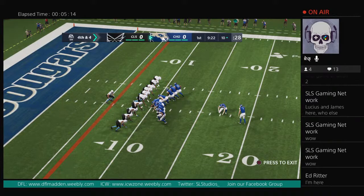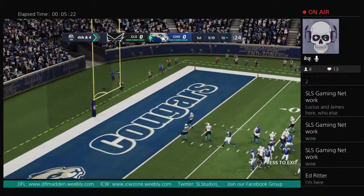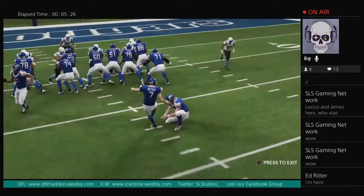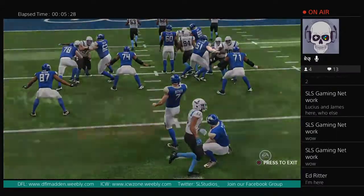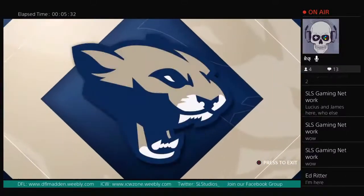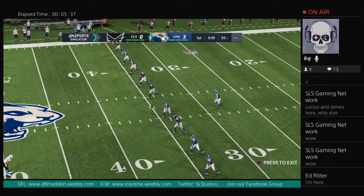Now Harrison Butker for the field goal try. Field goal, a 27-yard attempt. And the 13-year man puts it through. And the opening drive of the game yields 3. Cougars 3, Aviators nothing.